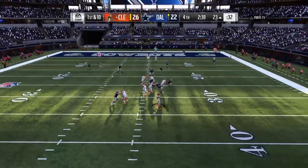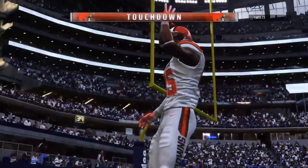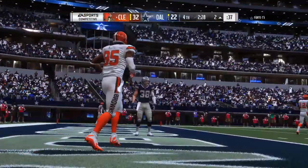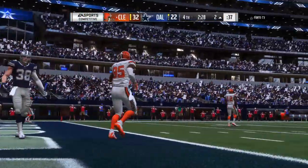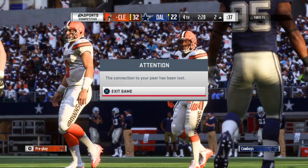First and 10, Mayfield. Njoku pulls this one in. He's got it for a Cleveland touchdown. David Njoku, 23 yards for the touchdown. Wow.